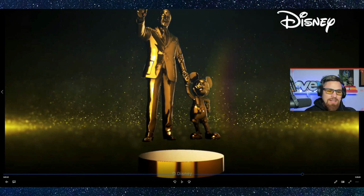Obviously, when you walk into the theme park, if you've been to Disneyland, personally, I don't know if I've been to Disney World, maybe when I was super little, but I've been to Disneyland a bunch. As you walk in, the statue of Walt and Mick, this is super iconic. This will be worth a ton of money if they keep the editions somewhat limited. This will be really valuable.